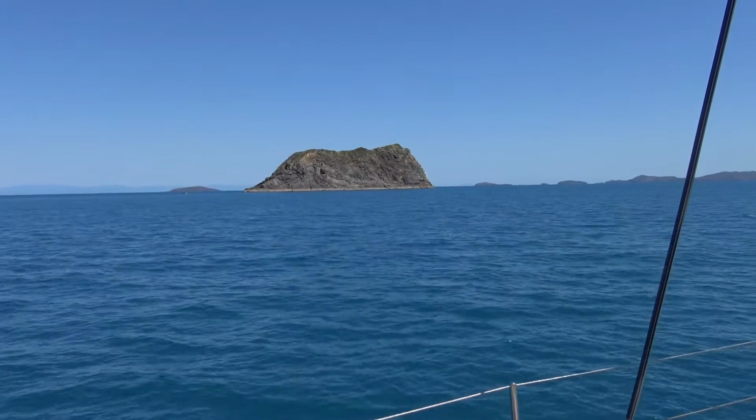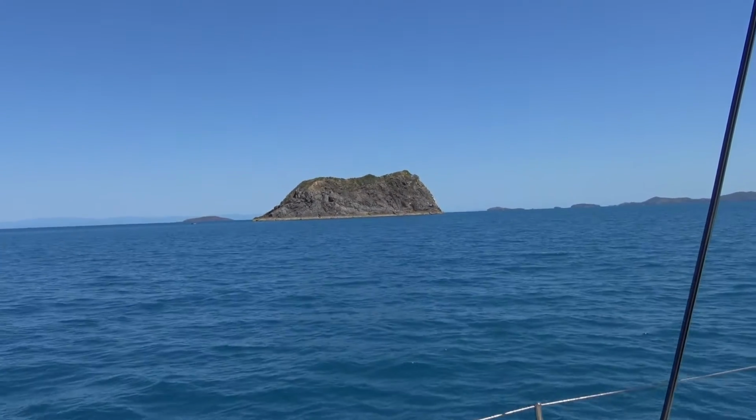We've just left Brampton Island and we're heading up the Cumberland Channel towards Thomas Island, which is about 16 miles away. About three or four hours away for us. Keep you posted. That's called Coffin Island.